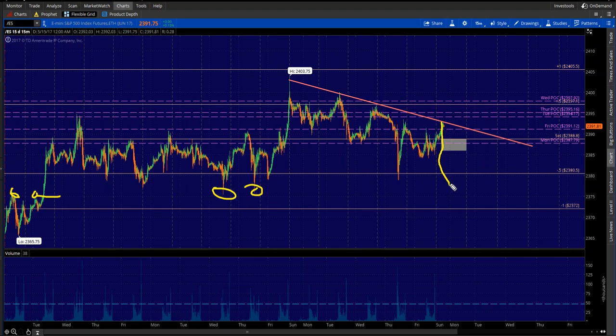So we bust through, then instead of using 2380 as support, what we do is we use 2380 as resistance right there. We enter right there, we put our stop loss at 2384, okay? And then we go ahead and put our final take profit at the 75, not the minus one. We put our final take profit on the 75.